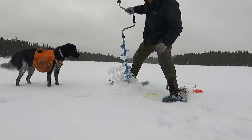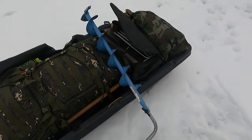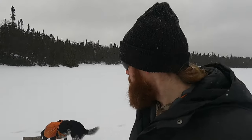All right, yeah, we're good to go. So it was basically the entire blue part of the auger. That's how thick the ice was before I broke through, so we shouldn't have any worries here.